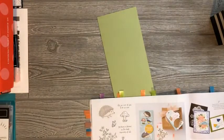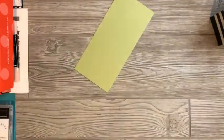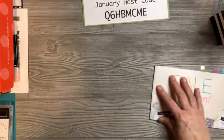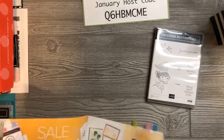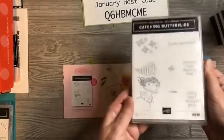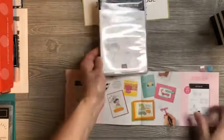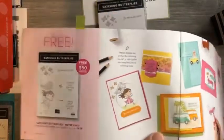Okay, so that's everything out of the catalog. Now let me show you what I got from the celebration flyer. And this will go fast. I'm not going to open them up. We've got Catching Butterflies, which is free with a $50 qualifying purchase. So we've got a little girl, we've got butterflies, we've got 3 sentiments. So there's a total of 7 stamps in here. And here's a sample of what that looks like.